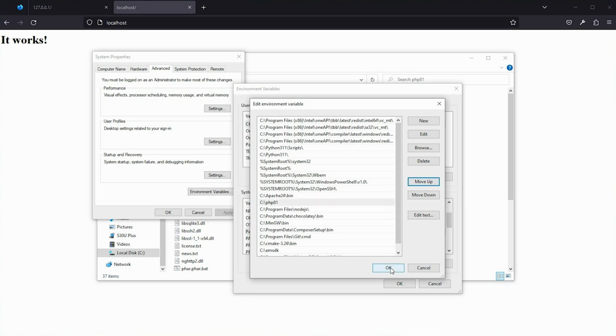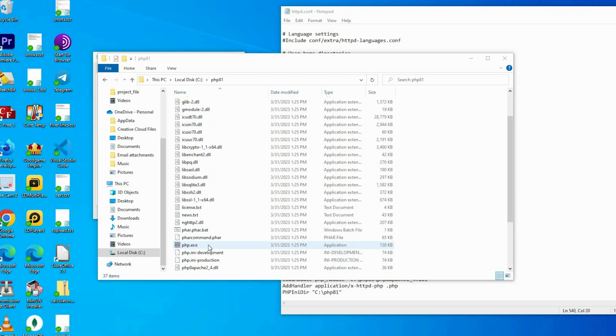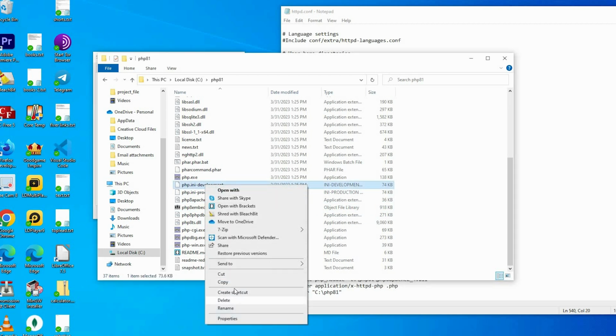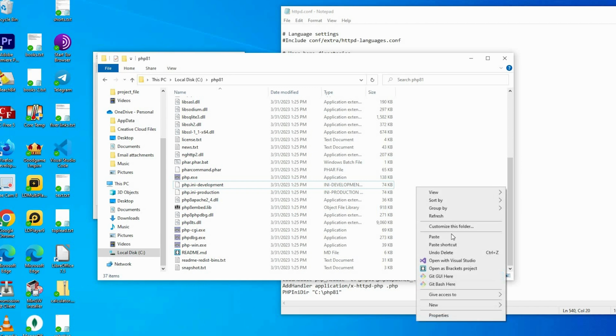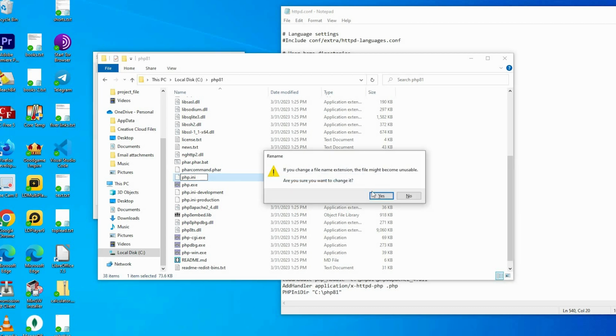Now I edit the php.ini file. Go to the PHP 8.1 folder. Look at that, there are two versions. One is the php.ini-development version and the other is the php.ini-production version. Now I use the php.ini-development version. The development version is more development friendly. The production version is more secure but not as friendly for development. Rename this php.ini file.